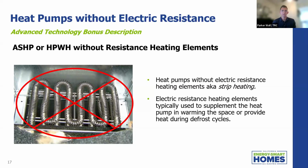If the ductless systems upstairs do not have strip heating, but the ducted system downstairs does have strip heating, then that does not qualify for being a heat pump without electric resistance. These resistance elements are typically used to supplement the heat pump in warming the space or provide heat during defrost cycles. If it's a heat pump water heater, it's used during periods of high demand when maybe the water stored in the tank is low and the heat pump is struggling to keep up with the load itself.